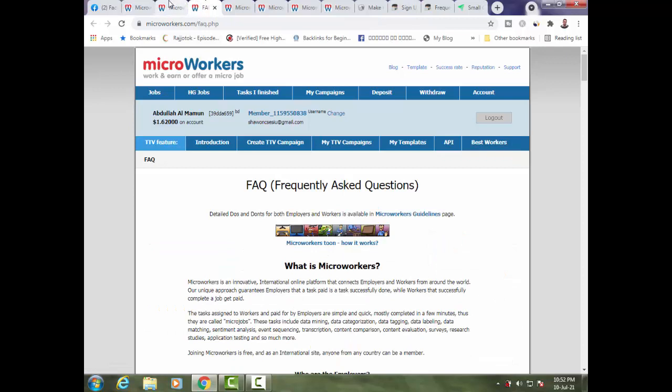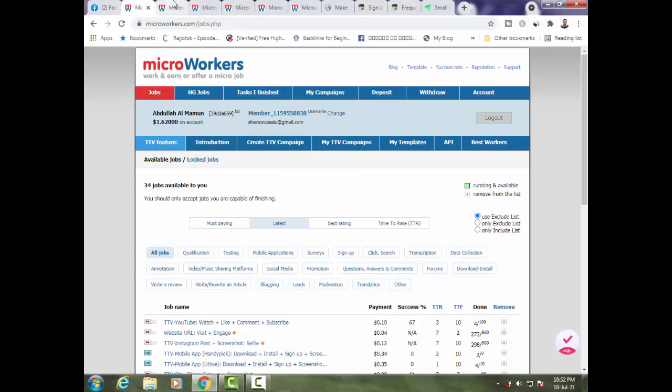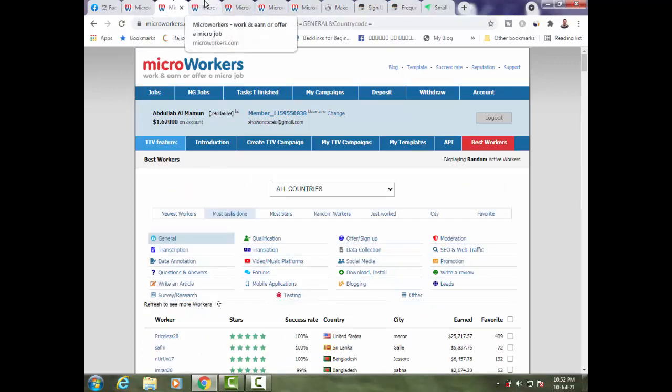And here is a problem: the waiving of your PIN verification. Sometimes it depends on the person. Who are very lucky, Microworkers have waived their PIN, and who are unlucky, maybe they have to wait a long time to withdraw their payments.